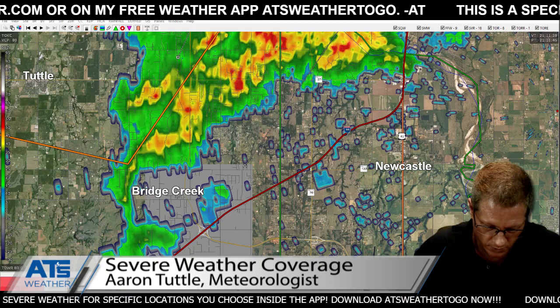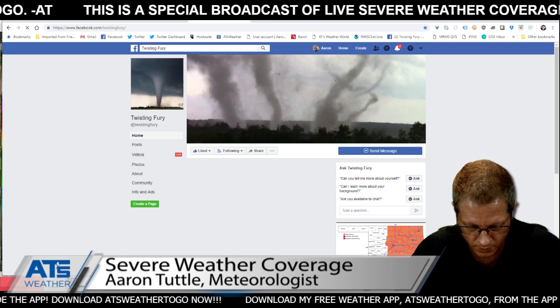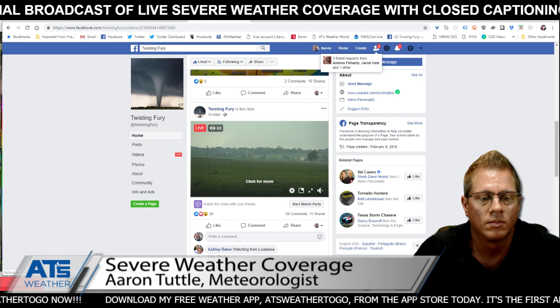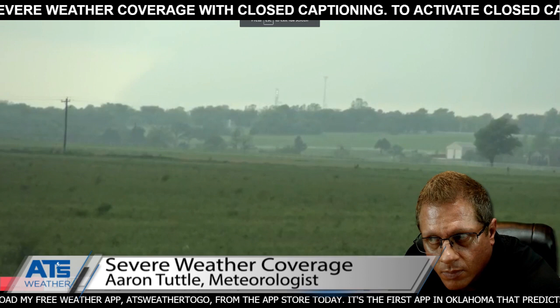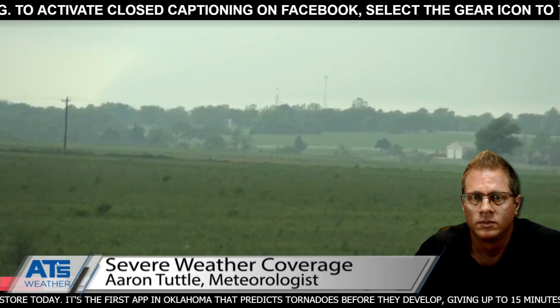All right, my chasers have their page up, so let's go take a look and see what that looks like. We are in Newcastle. We're looking back to the west-northwest at the storm just northwest of Newcastle. There is a lowering coming in, and our stream is up.